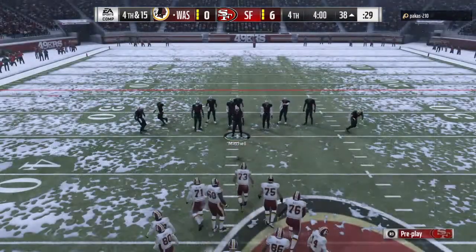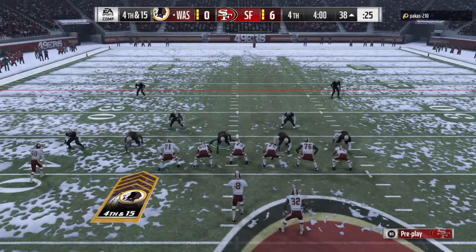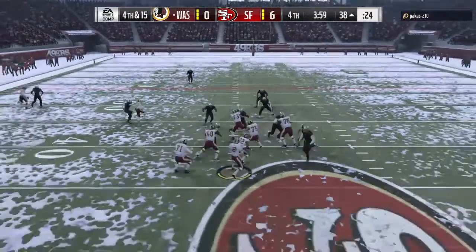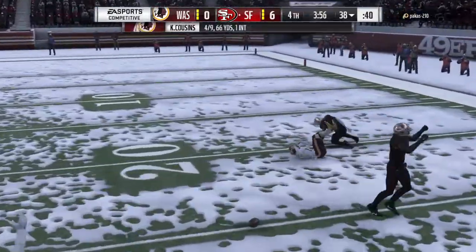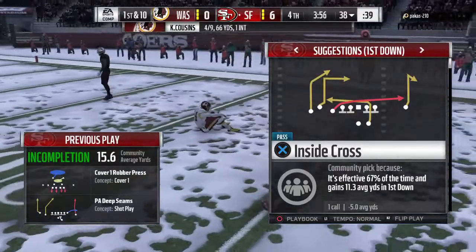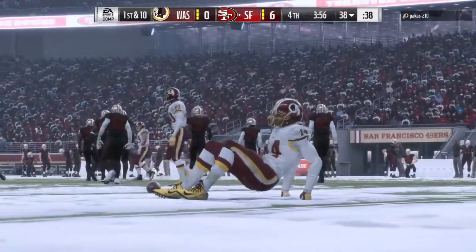One score down. Here we go. They're going to go for it here on 4th down. As expected, they're going for it to keep the drive alive. And that is incomplete. Jay Gruden's guys unable to convert on 4th down.